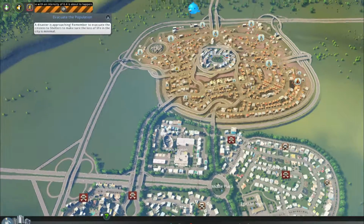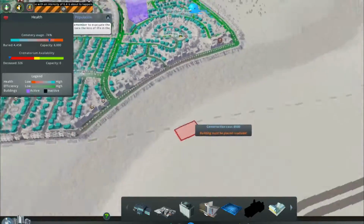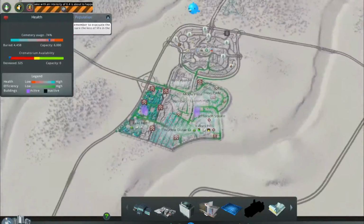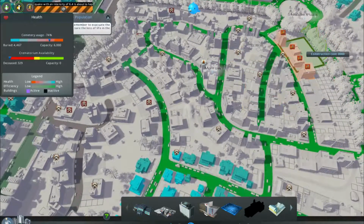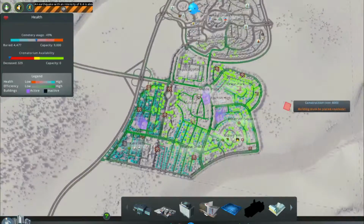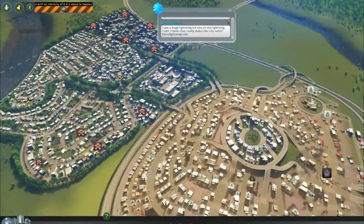Yeah. Why are people... Oh, God, the cemeteries are full, aren't they? Yeah, they are. Oh, God. Yeah, we need to build a new cemetery. To fill up so soon. Oh god, this is gonna be terrible. This is gonna be absolutely terrible, I'm afraid. Yeah, there we go.